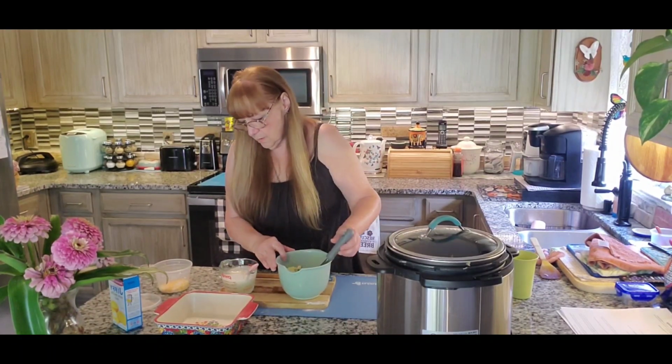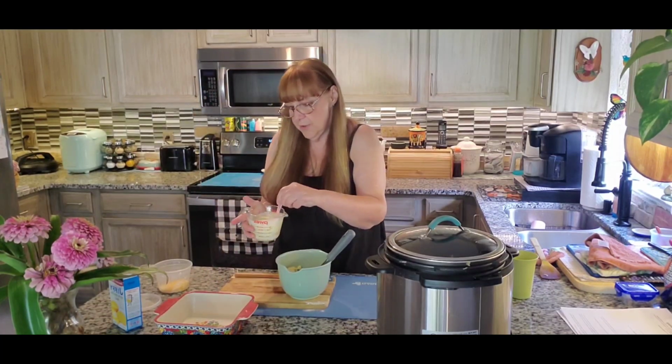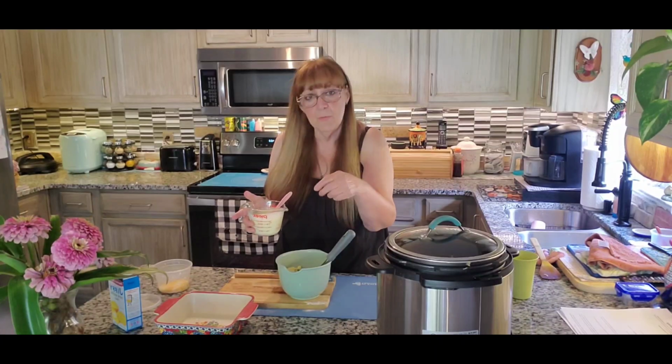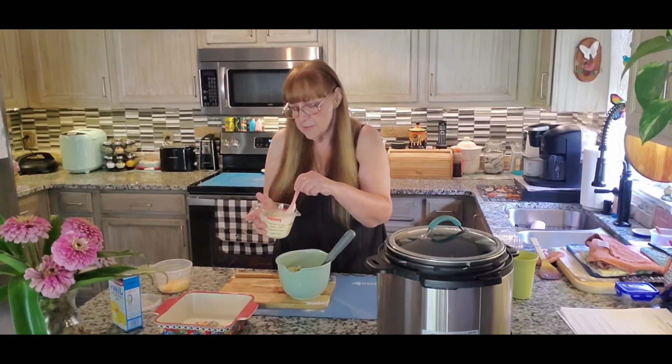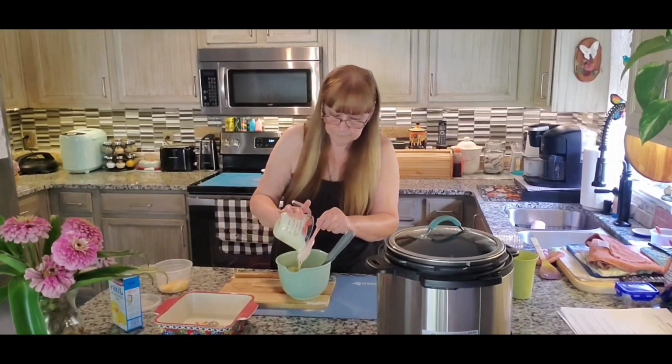And then I'm going to add my mixture of a third cup of buttermilk, maybe a tablespoon more. You may add more once you get in here because of the consistency. And then it's 2 tablespoons of plain Greek yogurt and the egg.